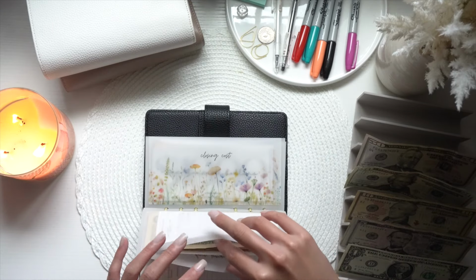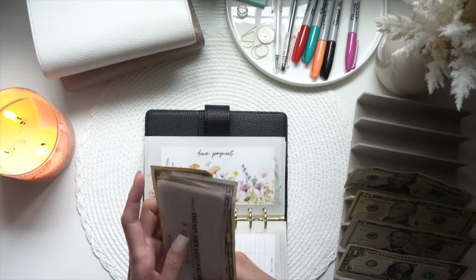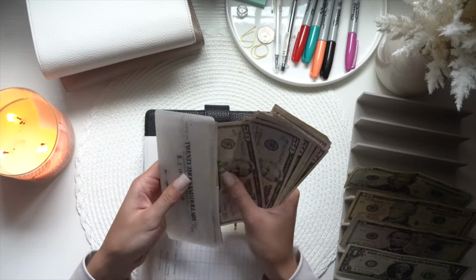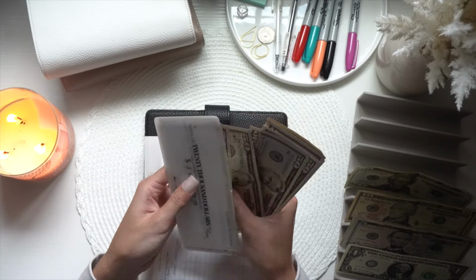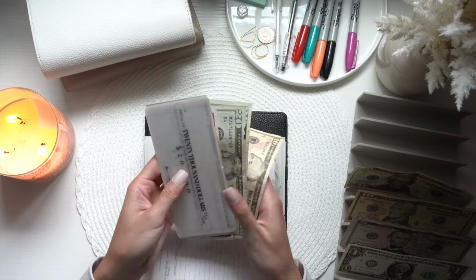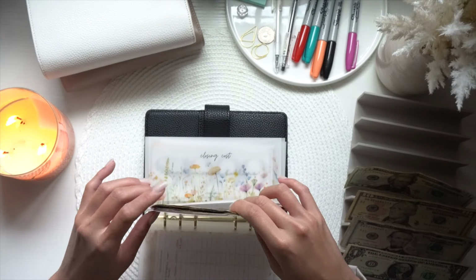Down payment is going to get $50. And now we have 21,000, 21,500, 600, 700, 800, 900, 22,000, 22,050. So $22,050 in down payment.